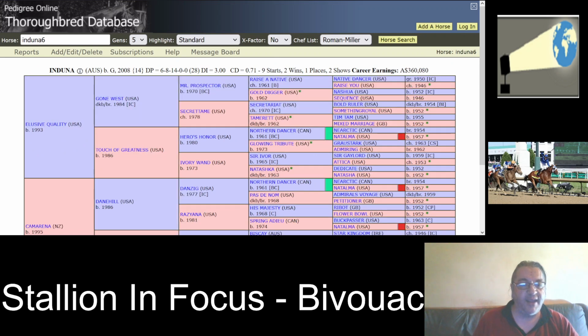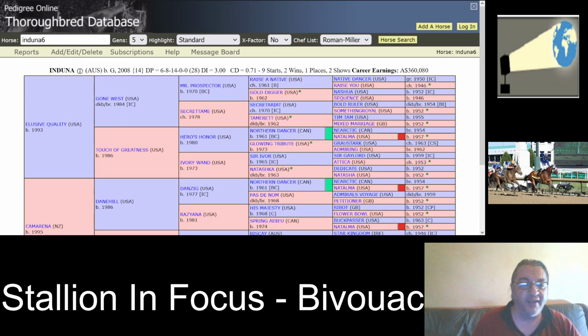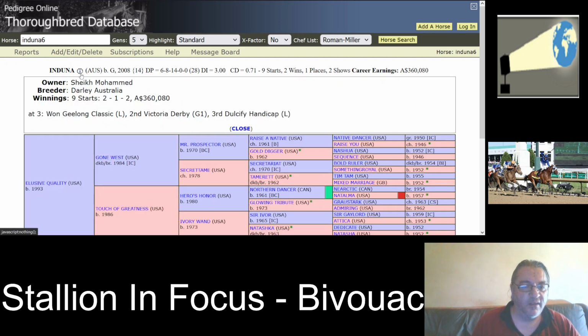Another horse we're going to take a look at now is Induna. A gelding foaled in 2008, sired by Elusive Quality out of Camarina. So this one is a full brother to the second dam of Bivouac. Induna managed to win 2 of 9 starts. But again, in the first 3 in 5 of 9 starts. Good solid earnings, 360,080 Australian dollars. He won the listed Geelong Classic and was second in the Group 1 Victoria Derby of 2011.